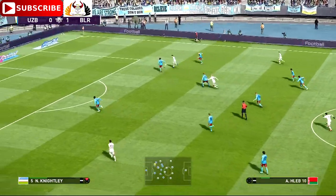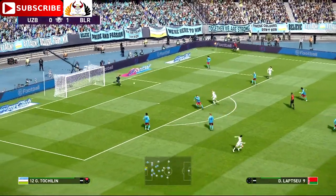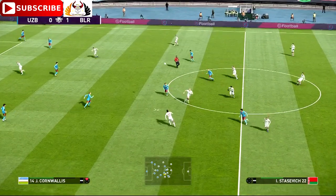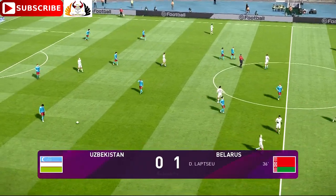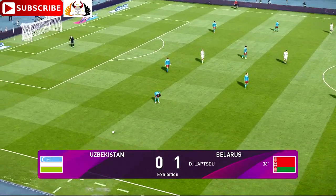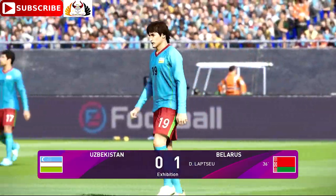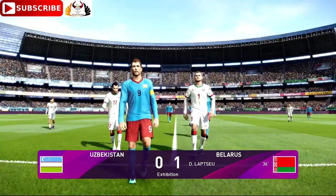He's made sure that that won't get through. That could spell trouble. Keeper's got good distance on that. And that is going to be the final action of the first half. And there we are, off they go for half-time. The breakthrough did indeed come in the first half, but there has only been that one goal.